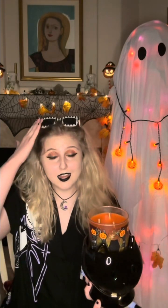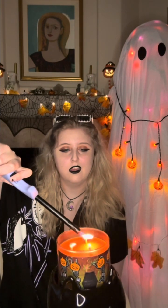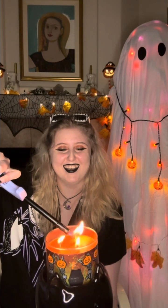This is the first lighting ceremony of the first fall candle of the season. The lighter doesn't work. Okay. Just don't light the black. Careful, don't drop it. Lights off.